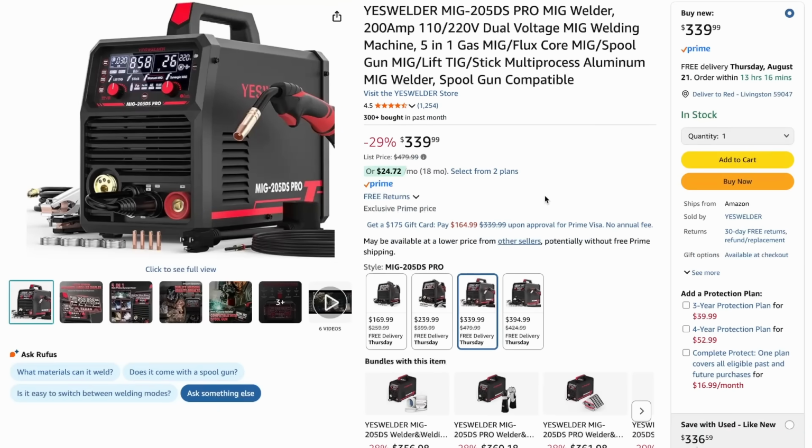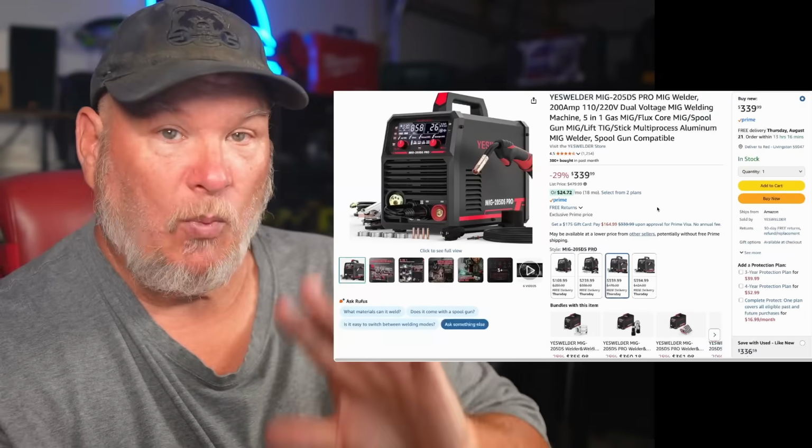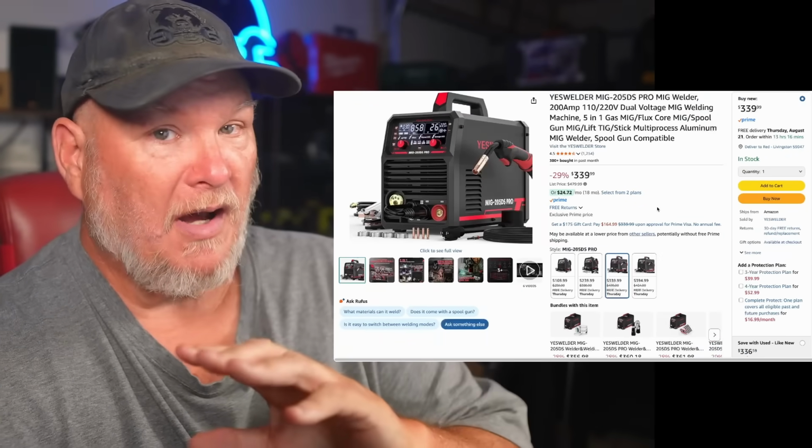All right, then we got the bigger one here. This one, we're going pro MIG welder here. Again, dual voltage, 5-in-1. You got gas MIG, flux core MIG, spool gun, lift TIG, stick. It's also got aluminum MIG capabilities. You will need, let me just emphasize this, you will need the aluminum spool gun to do that.